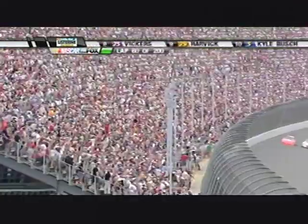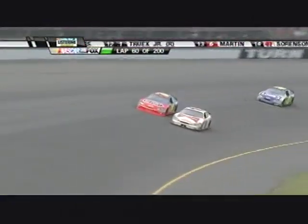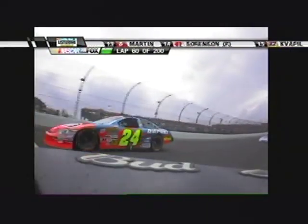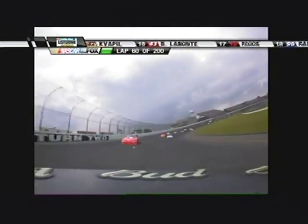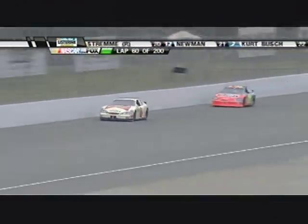Jeff Gordon, Dale Earnhardt Jr., the two drivers who missed the Chase last year, side by side. There's no one sitting down here. Two of the most popular athletes in the country. Junior was just on some major list of the top 5 athletes in the United States, a Harris poll, and so was Jeff Gordon. Junior gives Gordon a wave, and it may be a wave goodbye.